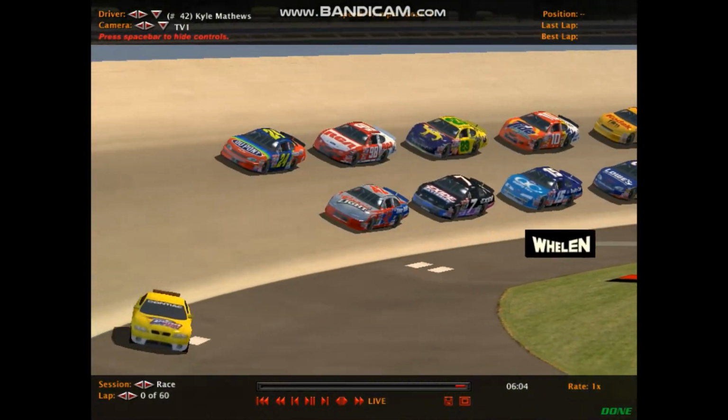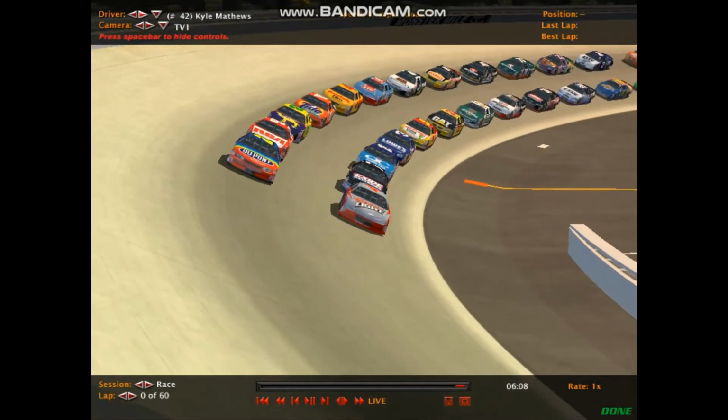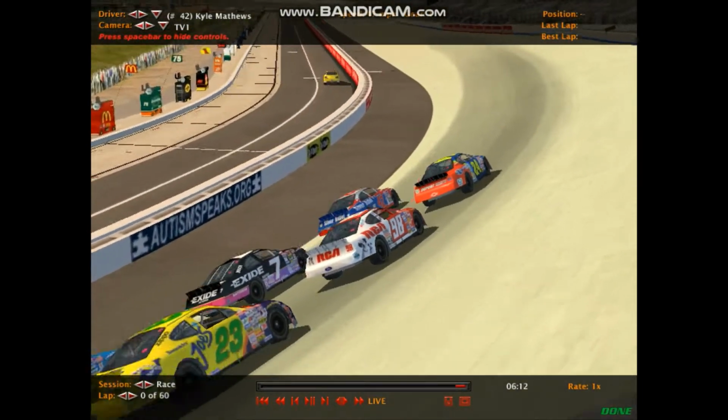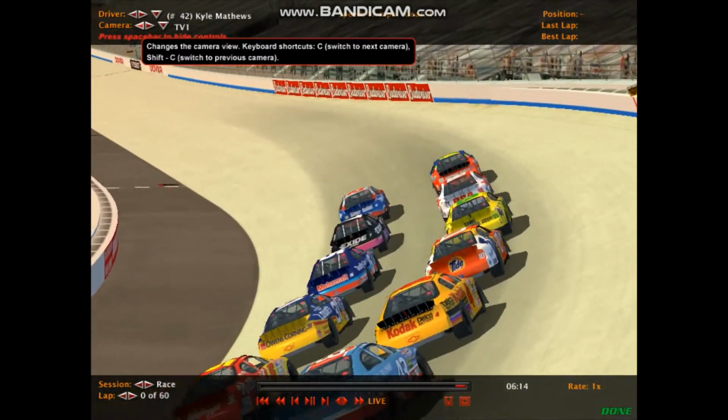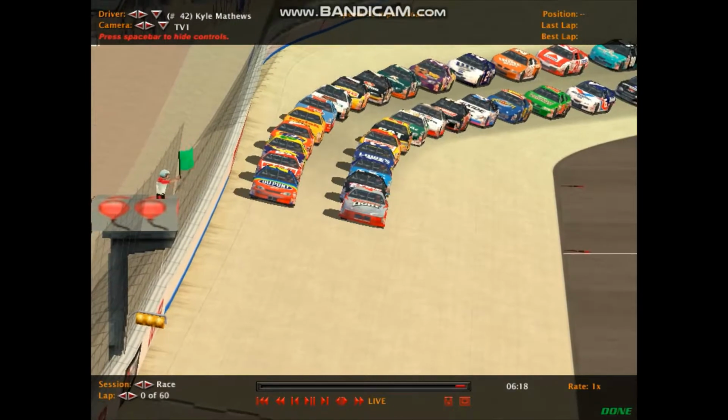Field rounding through turns number 3 and 4 right now as we're about to get set for racing here today at Dover Downs International Speedway. Pace car's already off on the pit road. Kyle Matthews and Charles Sanford lead them down the start-finish line, a Pontiac and a Chevrolet, as the green flag's about to fly, and we are racing at Dover.